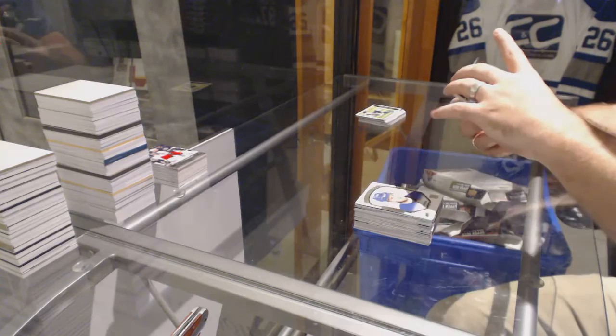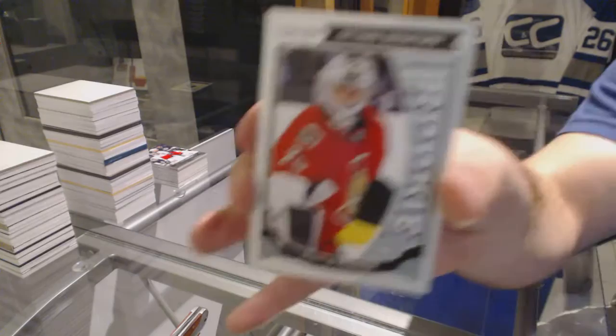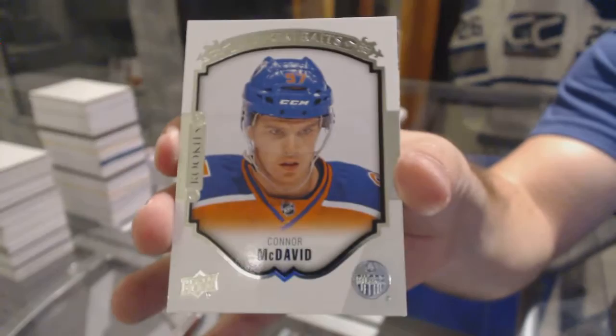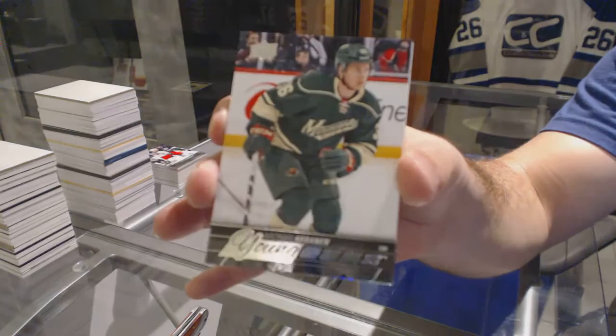We've got a Young Guns of Mike McCarron for the Montreal Canadiens. For the Ottawa Senators, Matt O'Connor marquee rookie. Matt O'Connor. We've got a portraits rookies for the Oilers, Connor McDavid. Portraits rookies, Connor McDavid. We've got an update OPG of Patrick Sharp for the Dallas Stars. Young Guns of Michael Carradine for the Minnesota Wild.